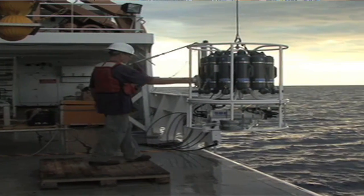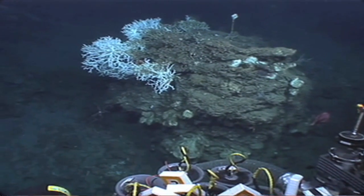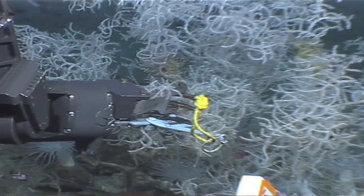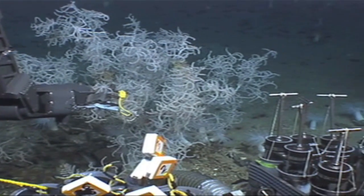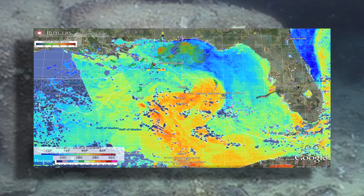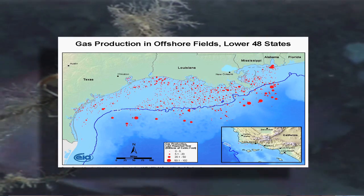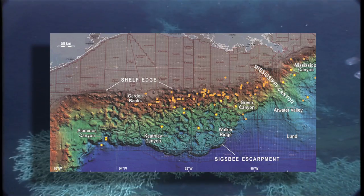I've worked all over the world, and my research starts with an airplane ride to a port. There we meet a big ship and the right facilities and take it from there. The Gulf of Mexico is a very unique place geologically. It is home to the largest oil and gas producing region in the continental United States, and it is also one of the most complex continental shelves in the world.